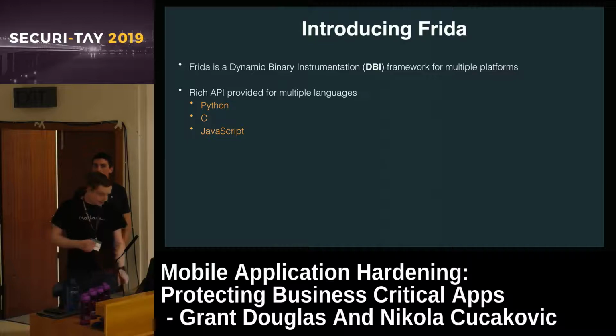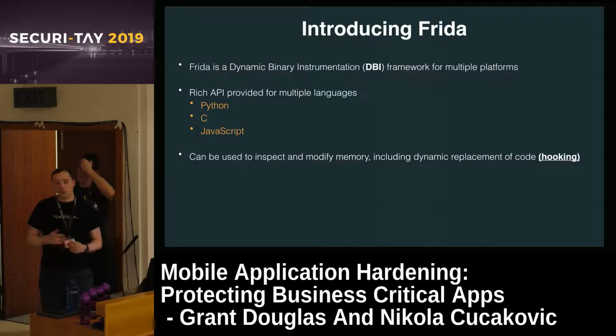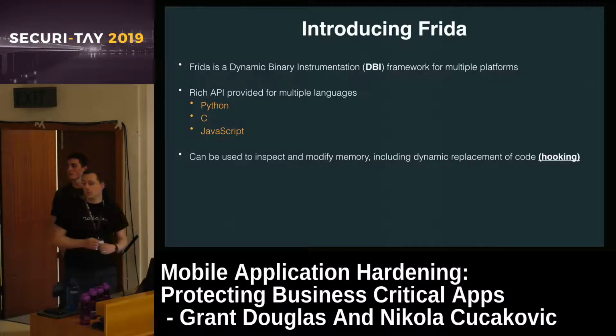So the typical use cases, I guess, with Frida would be to inspect the memory of a process, maybe modify the memory of a process. So again, this could be looking for cryptographic keys or secrets or passwords. But it also allows you to do this thing called hooking, which basically is a way where you can target a specific function and you want to change its behavior.